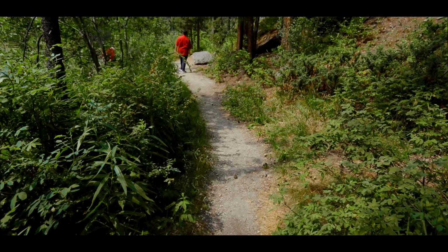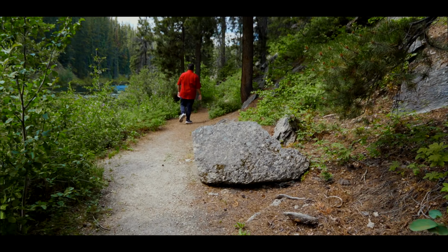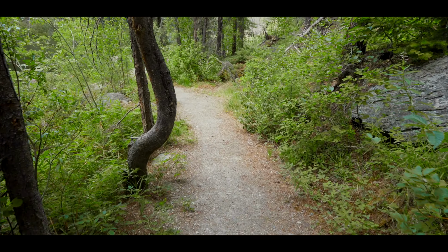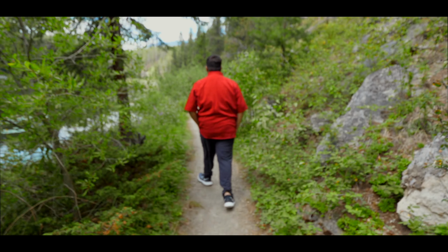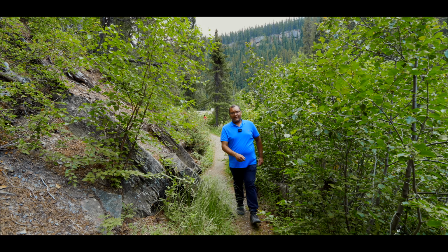Now we are walking towards Porter Lake. It will be a 20 minutes walk. It's very easy to walk. It will take around 10 minutes to get to the lake.